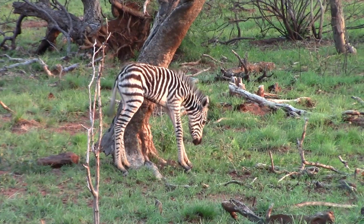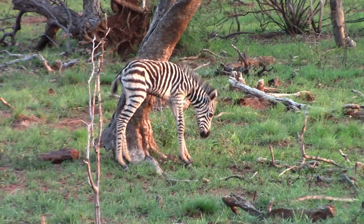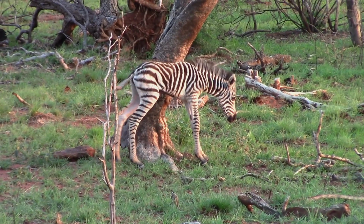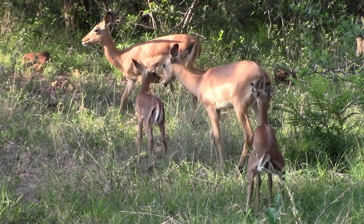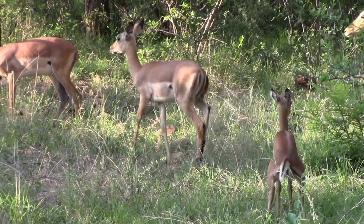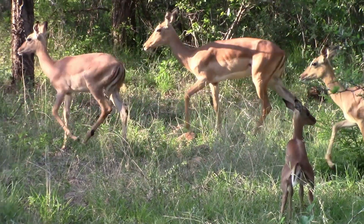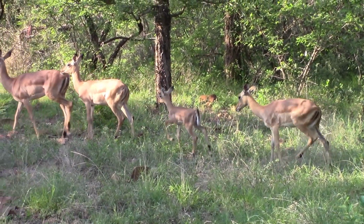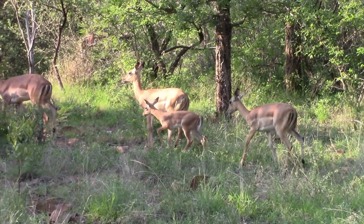We came across a newborn baby zebra. They are born with their legs being so tall that if they stand next to their mom, their belly will be the same height as their mom's belly. And here we've got a couple of impala babies that are now between a week and 2 weeks old. All these females will have one task, and that's to make sure that the youngsters are safe.